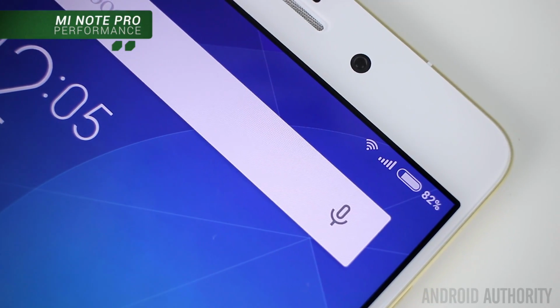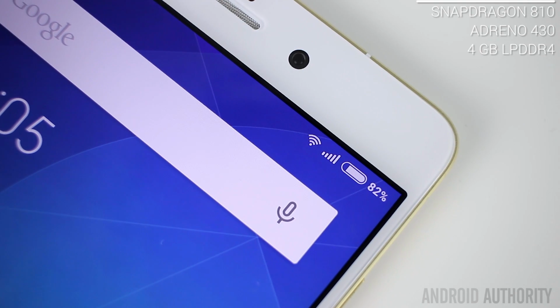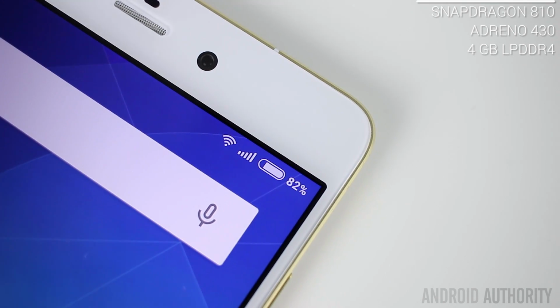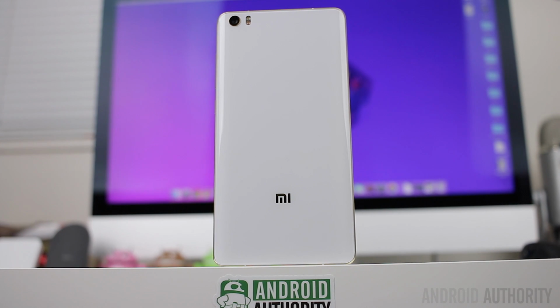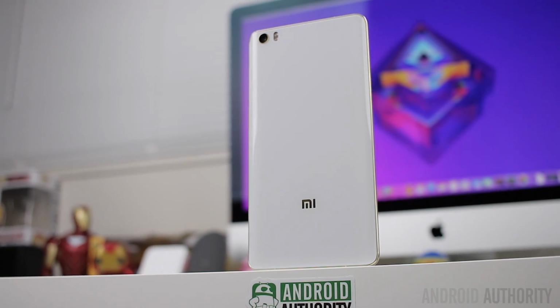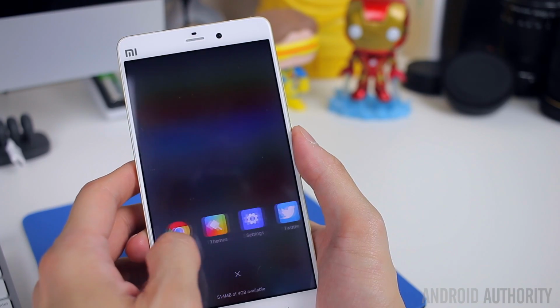Internally, the Mi Note Pro is packing the latest Snapdragon 810 processor, which has received quite a bit of flack since its inception, but regardless, it's still one of the most powerful chipsets currently available. The Mi Note Pro is also one of the few phones on the market to be packing 4GB of RAM. That's LPDDR4 RAM, by the way, which is almost 2 times faster than the older DDR3 RAM and much more power efficient.